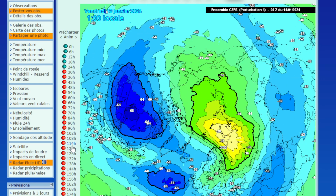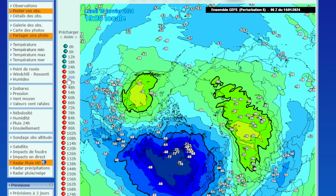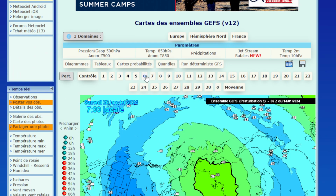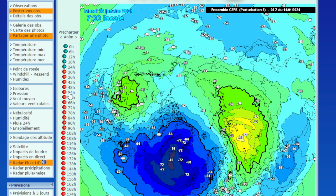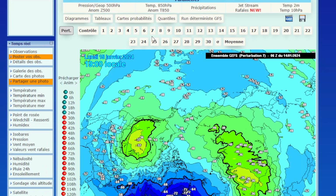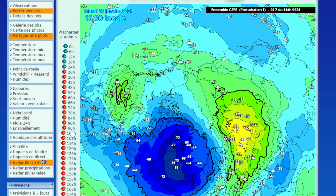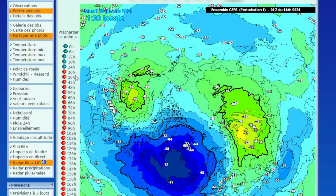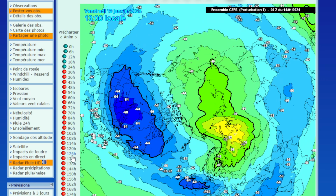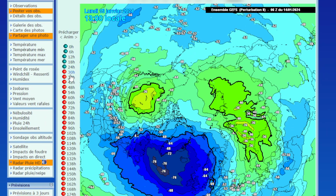Number four, yep, once again. Number five does it as well. Number 6 is going for a split of the polar vortex as well. Looking quite good from a lot of the ensembles today. Number 7 looks like this. Does this one split the vortex? I'm not sure. Yes, it does. It does look quite likely this is going to happen now.